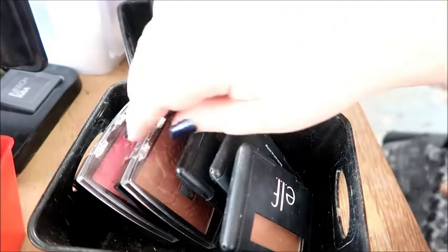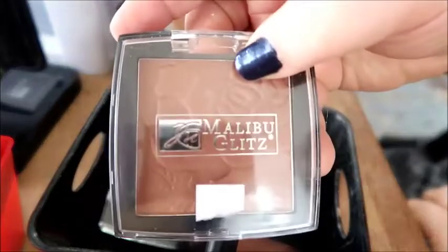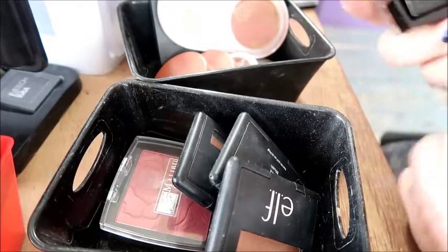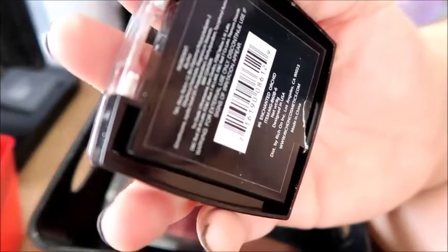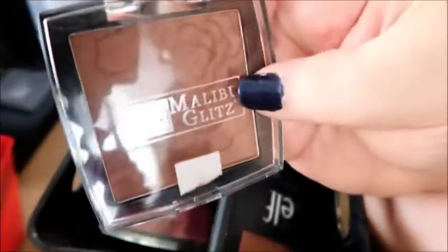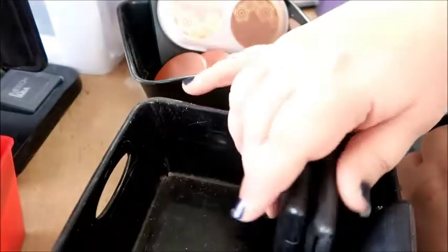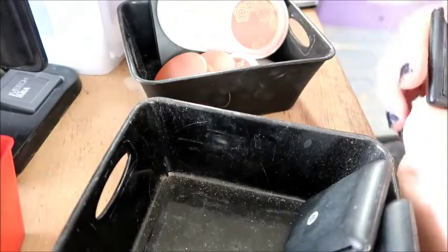Oh. This is going, it is obviously not for me. It was way too dark. Don't know what I was thinking. It's called Enchanted Orchid. It's totally going. This one, I actually have used a few times, and if you put it on really lightly, it's okay, but I'm still getting rid of it. It's really too dark for me. It's in Plum Rose. I should have known they would be dark. I don't know what I was thinking.